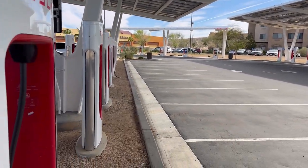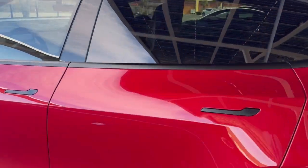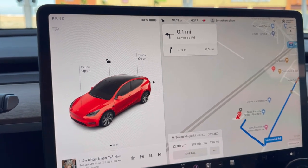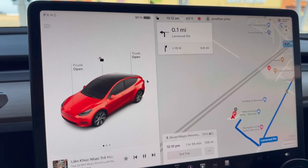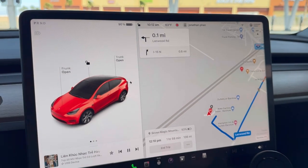It's so cold over here. It's super cold. All right, so let's get into the car. Instead of going all the way up to 100, I just charged up to 90% because the charge was coming in at like 41 kilowatts, so it's not that effective. So right now we're just going to continue with the trip to the Seven Magic Mountains.